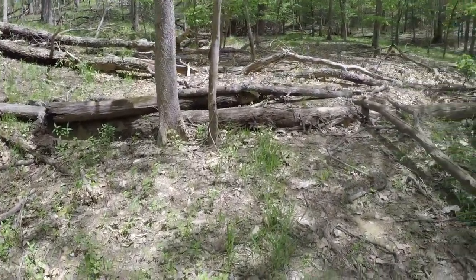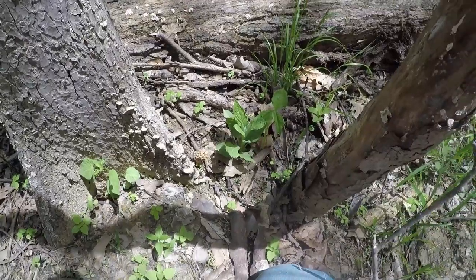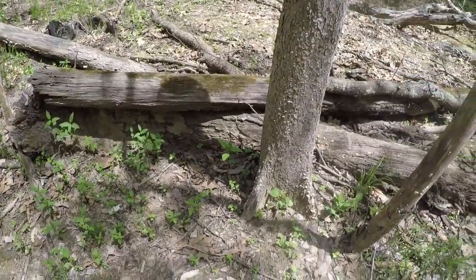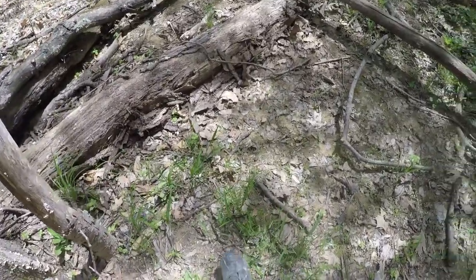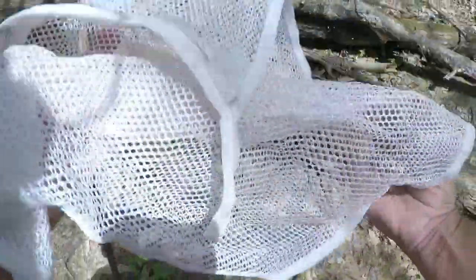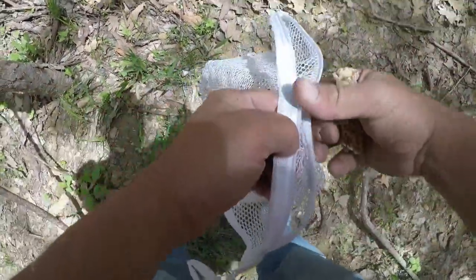Found our first mushroom, folks. Here in this creek bottom, you'll see. Right there it be. Pretty dry, too. But it's a mushroom, it's a start. Hope I see another one. Crappie and mushroom. Look at that.